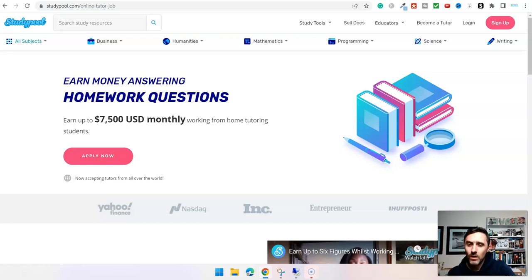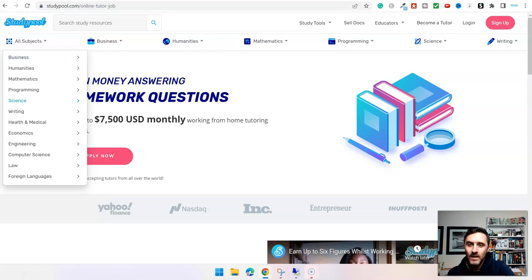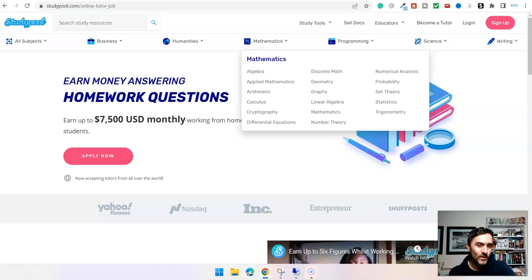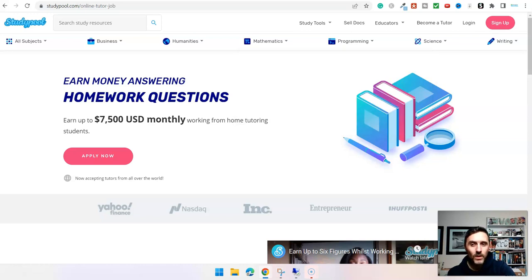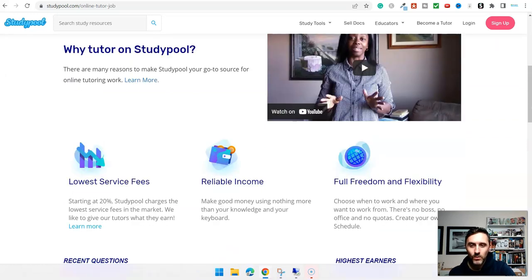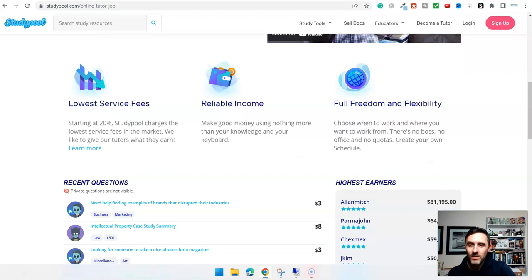Now, over here we can see we've got all subjects, and you can go into any one of these. We've got business, humanities, mathematics, etc., etc. Now, the way it works over on this website here is if I scroll down here, look, you can sign up as a tutor on Studypool, and then they've got some key features on here. So basically, they take a 20% cut of how much money you make, reliable income, full freedom, and flexibility. It may not be, and we'll come back to that.